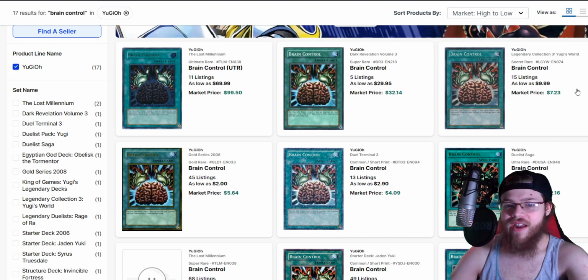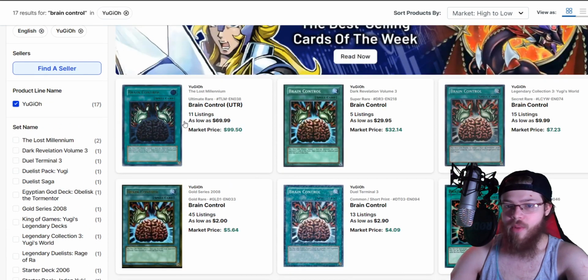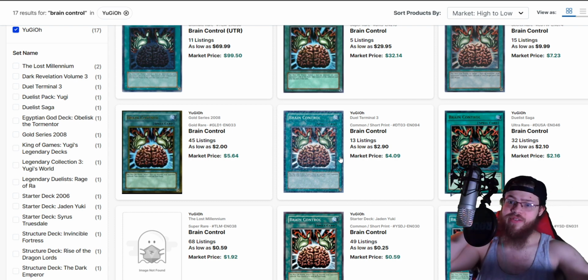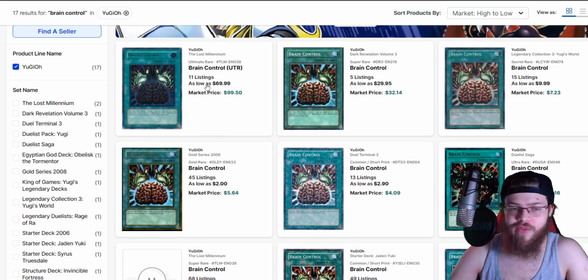But just looking at Brain Control as a whole, the only foil copies are the TLM Super, the TLM Ultra Ulti, DR Super, Secret from Legendary Collection, Gold, and the two that we just talked about, or Gold and the Dusa and the DT. So you have a pick of like 7 copies here, different ones, but Ulti is pretty much gone. It's like $100 plus for a first edition mod play. You also have super rare DR at $40-$50.